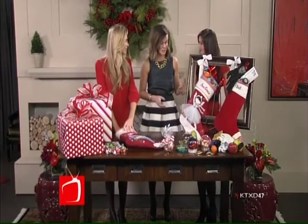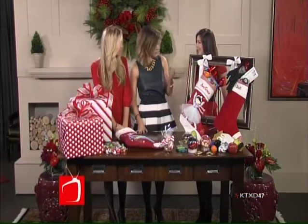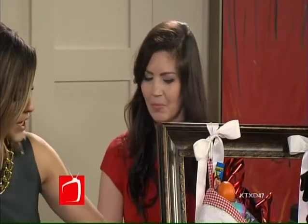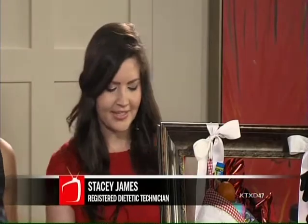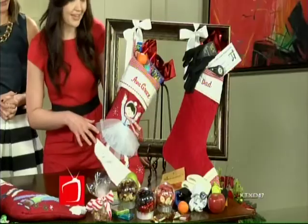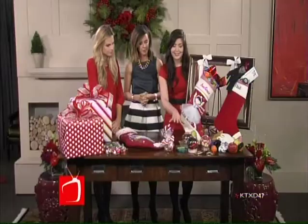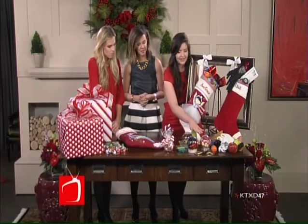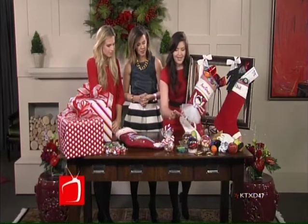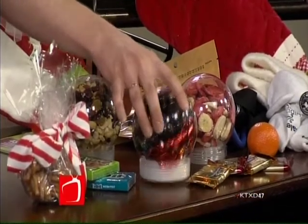Right, so Stacey has stepped in with some great ideas, not only for the kiddos, but for the adults as well. Stacey, walk us through this first kids stocking for Miss Ava and what you came up with for her. Okay, for Ava we have some fun treats, something that's still fun and tastes good: some nuts and raisins, some dehydrated fruits, strawberries, bananas. We still wanted to keep the fun chocolates, but we're working on portion control and calorie control.